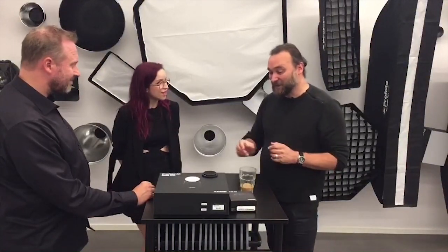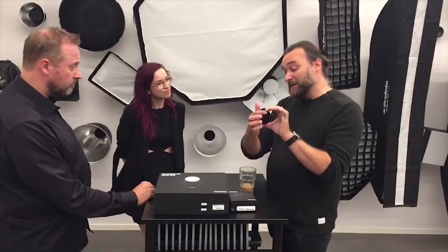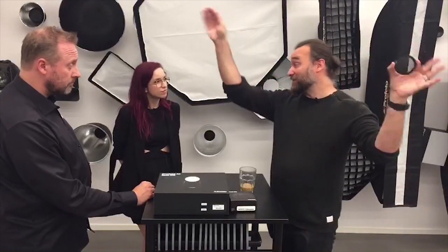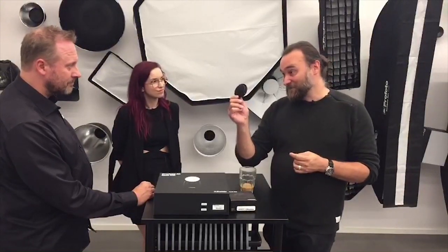So a tiny bit crisper, because I think that also is because the actual size of the light source gets smaller, and since you don't get all the spill light from the walls, you will have the more contrasty feeling of it. So a contrast enhancer. Exactly. And why don't you show us a little bit?